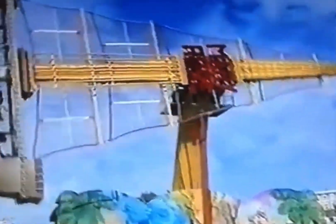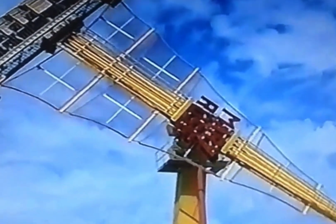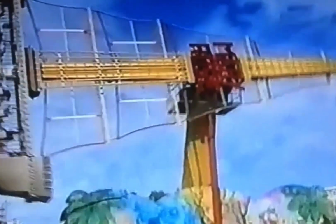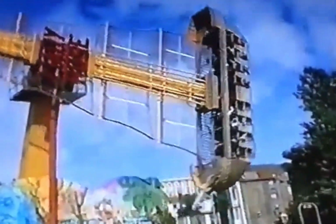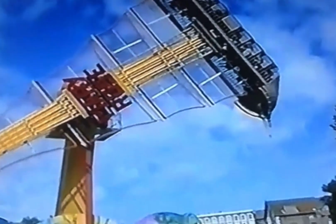However, the 85-foot attraction was one of the only rides at Dreamland that actually turned you fully upside down. The ride was meant to look like a pirate ship, which they executed exquisitely.